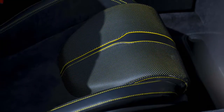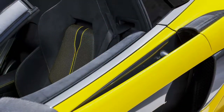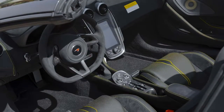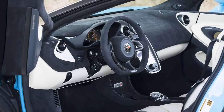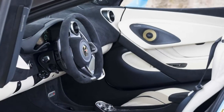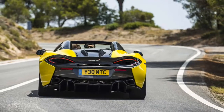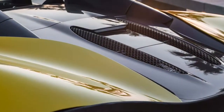Layout: 2-door, 2-passenger, mid-engine, RWD convertible. EPA mileage: 16 miles per gallon city. Length by width by height: 178.3 by 85.5 by 47.3 inches. Wheelbase: 105.0 inches. Weight: 3,302 pounds. 0 to 60 miles per hour: 3.1 seconds. Top speed: 204 miles per hour.